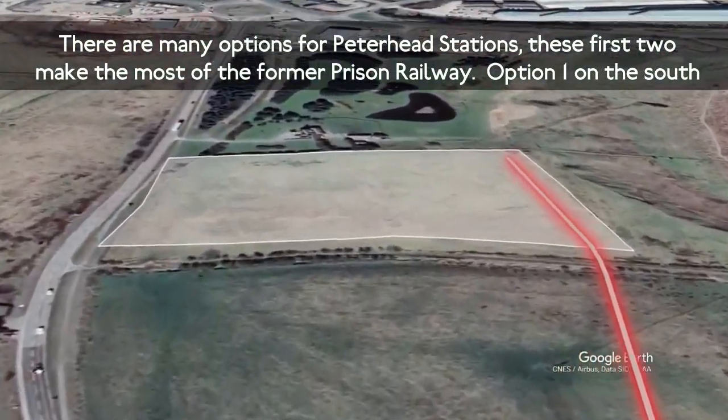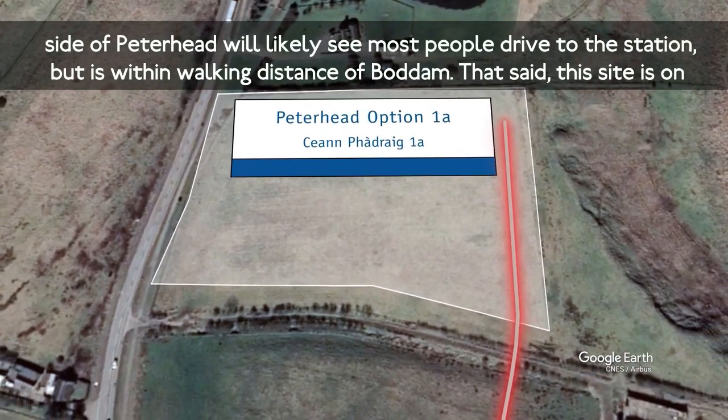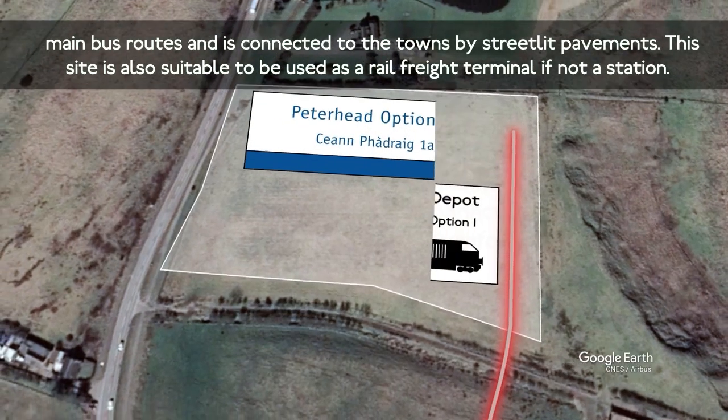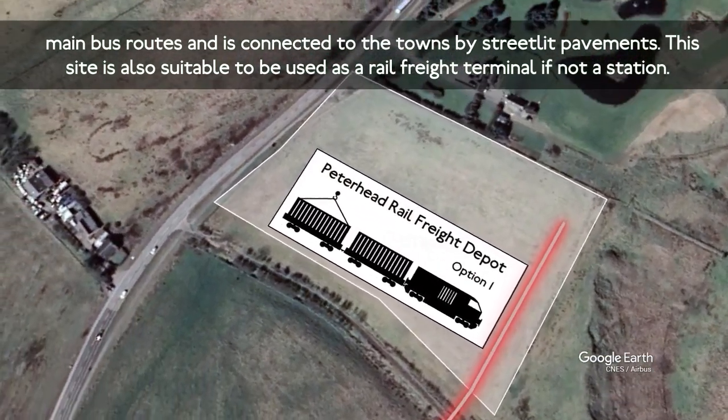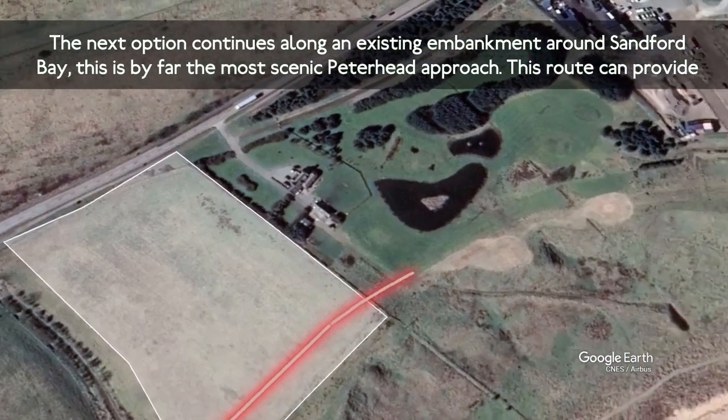These first two make the most of the former prison railway. Option 1 on the south side of Peterhead will likely see most people drive to the station, but is within walking distance of Boddam. That said, this site is on main bus routes and is connected to the towns by street-lit pavements. This site is also suitable to be used as a rail freight terminal, if not a station. The next option continues along an existing embankment around Sandford Bay.